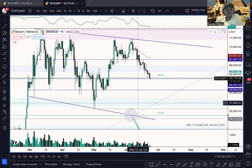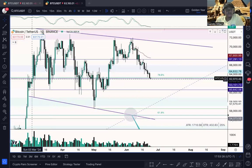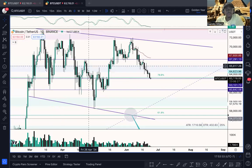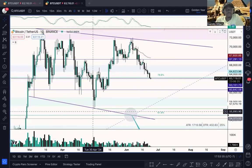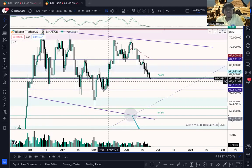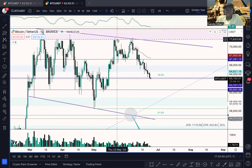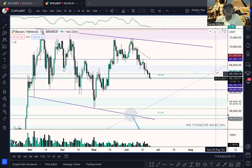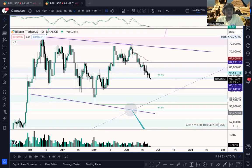And we see that was prior support, bounce, wicked out, broke under, reclaimed, bounced, broke under, reclaimed, bounced, and then we just tested this same resistance, that same supply, those same all-time highs that we can't break out of. So now we're back here again, just range bound, not really moving anywhere.